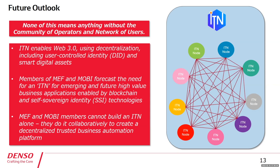That's why we look for collaboration opportunities external to Denso within the ITN, and hope that this brief introduction helps you think about your own journey using blockchain and the integrated trust network for your mobility future. So thanks very much. With that, I'll yield the floor back to Kelly and we can go towards questions. Thank you.